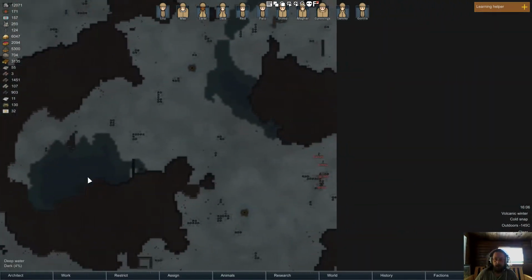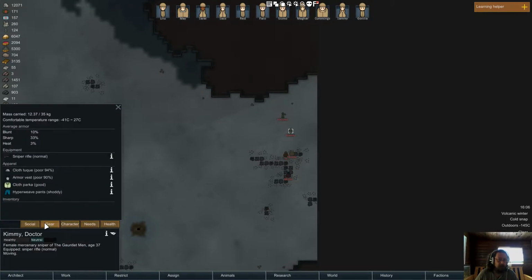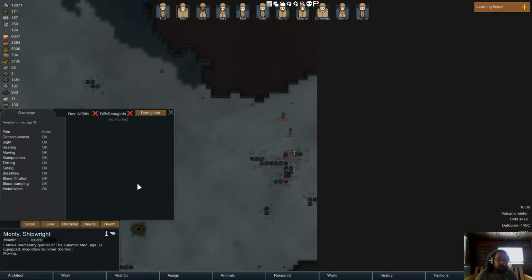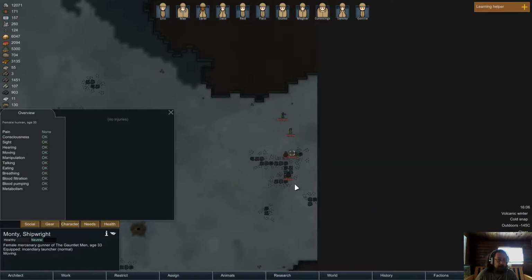We are going to watch their progress. Let's take the best protected one of them. So, negative 41. Ooh, negative 117. Monty's going to make it to the door, and she has a frippin' incendiary launcher. So Monty's our test case. Oh, we've got dev mode on. Let us get rid of that immediately. Gosh knows what it could do. So let's stay out of that.